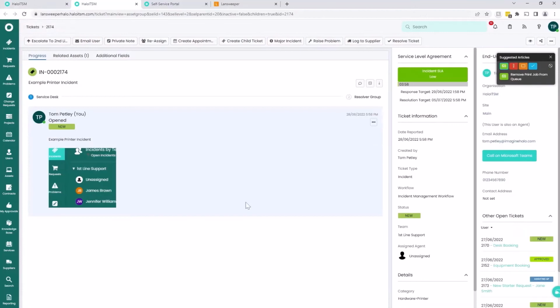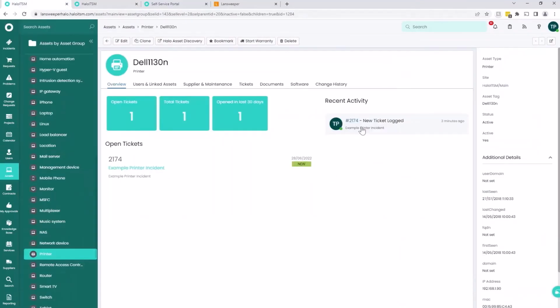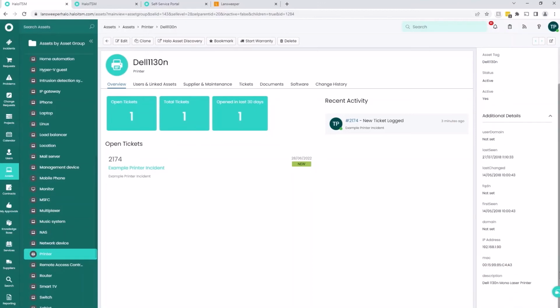Once that loads up, you'll see you've got all the information there from that ticket we logged. You've also got the recent activity, so any updates to any of those tickets, any interactions with the user, that all shows in there. Also down the right-hand side here, you've got additional details. So this is pretty much the fields you want to map from Lansweeper. They can either show in the additional details, you can put them in different tabs, you can really play around with the layout however you want it to be.